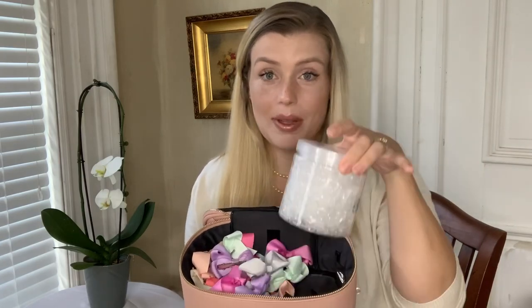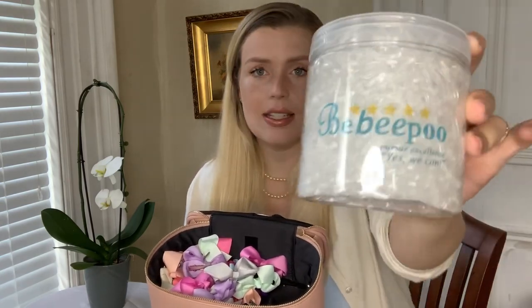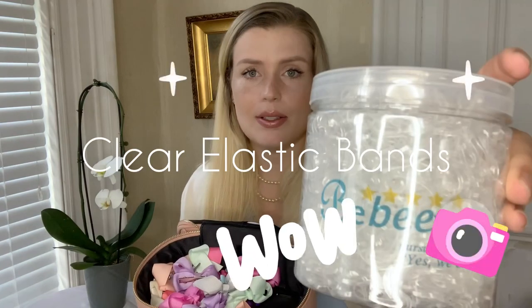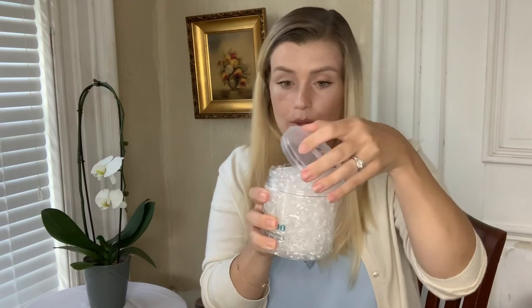Next is this giant jar of clear elastics. They're pretty strong. They'll last the whole day and through the night and everything. And it's an actual jar, so it holds them pretty well. Now, it's not toddler proof. So yes, Madeline has opened it up and dumped it all out on the carpet twice now. And I've had to pick it up and put it back in. But look, they actually all go back in, which was a miracle. There's 2,500 pieces in there. So they'll last a long while.